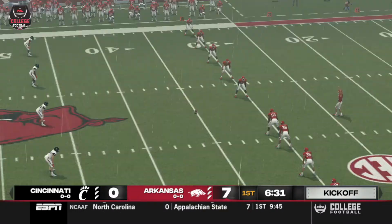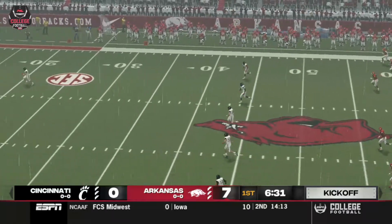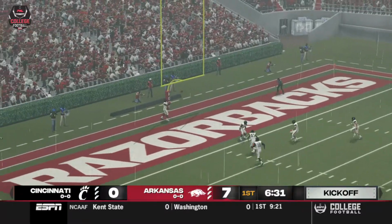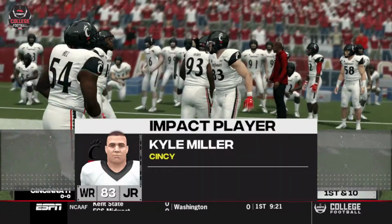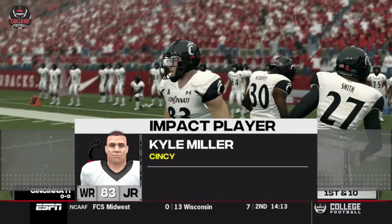Brad, I thought that was a textbook drive. I thought they did a really good job of showing balance, mixing the play calling with the run and the pass. Just an overall well-executed touchdown drive. The Bearcats and their coaching staff, Kirk, just happy to have a guy like this in the program. Their offense really clicks when he's playing well.